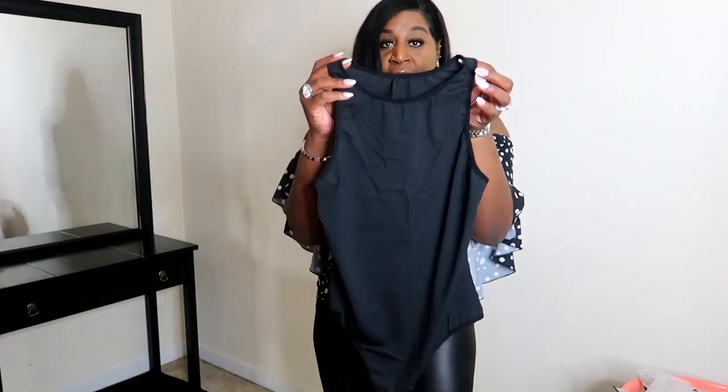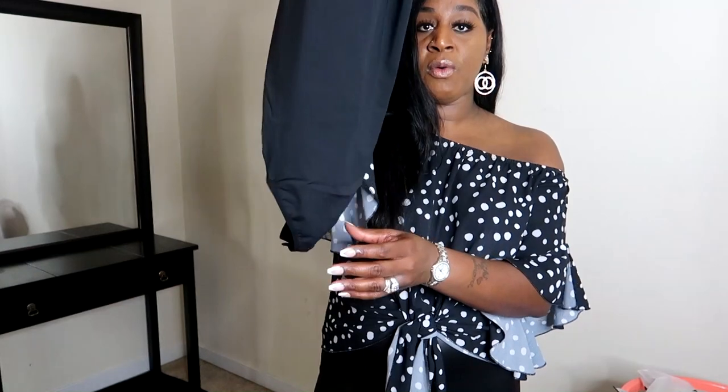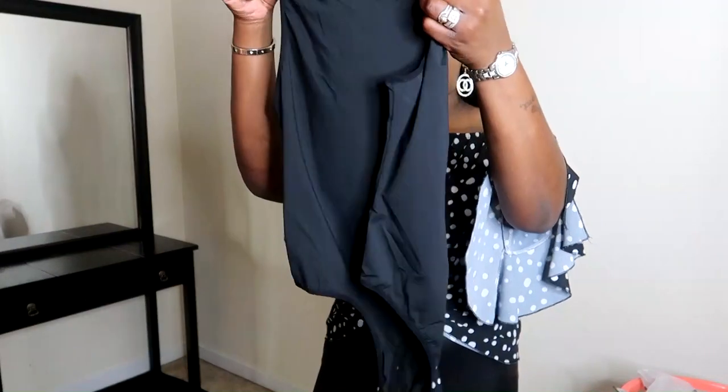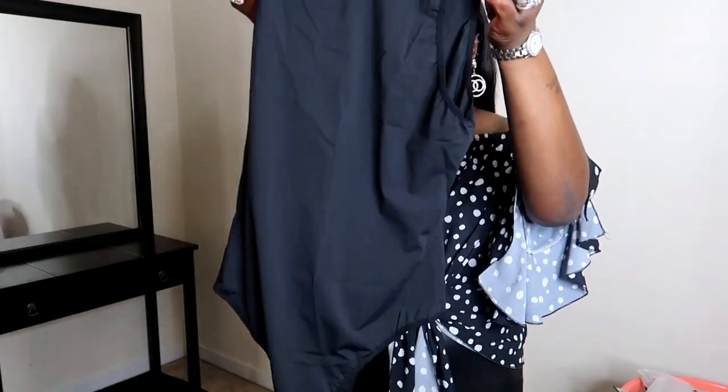So here is what it looks like. It has a high neck. Of course, it's sleeveless. It's a full body suit. It has the snaps in the middle. And I love this thong style. I love that. So here's the back. And then here is the front.